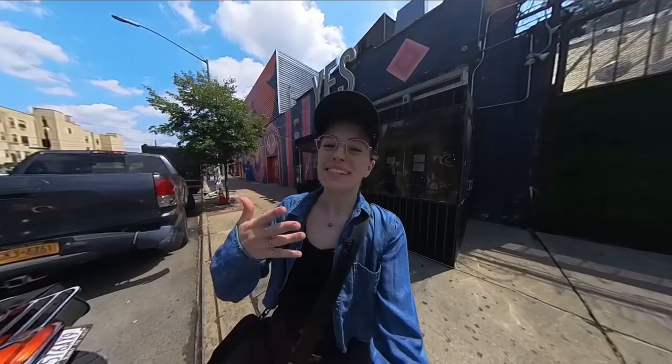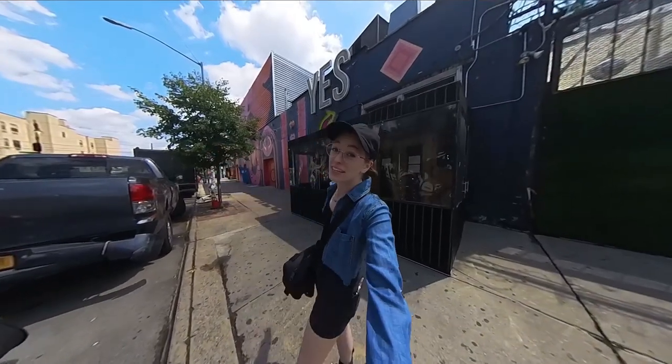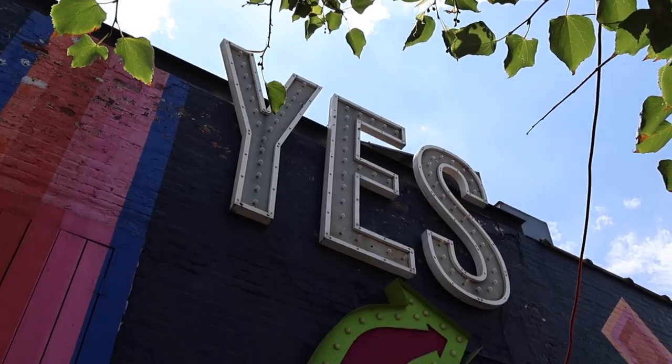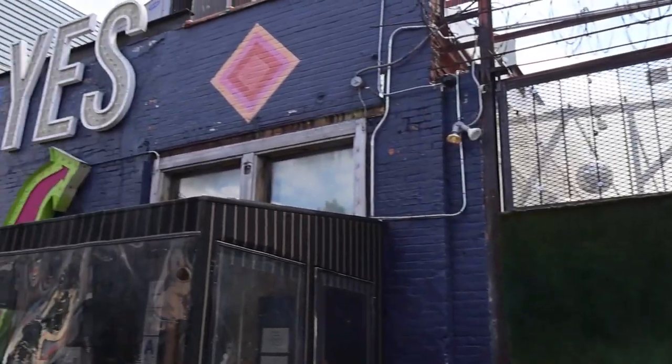One thing I would be remiss to not mention on a video to Bushwick is the fact that Bushwick is really known for having an amazing nightlife scene. So even though we're here in the middle of the day, behind me is House of Yes, which is a big popular spot for some cool nightlife here in Bushwick, although there's plenty beyond this. This is just a place I've heard of a lot. Specifically, I think they have big events here and stuff, so it's definitely something to check out if this is your type of scene.